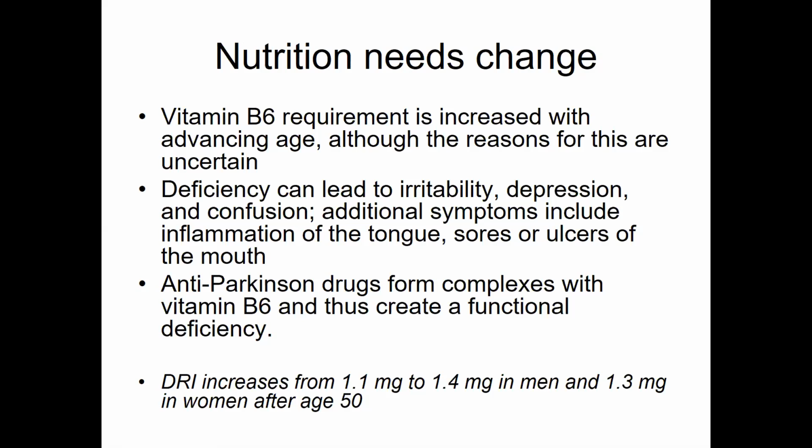We also know that if anyone's taking anti-Parkinson drugs, these can form a complex with vitamin B6 and make it look like someone has a deficiency. So you have to be aware of that if you were doing any blood tests. So again, B6 is one of those that we need more of as we get older.